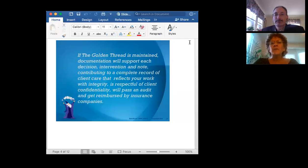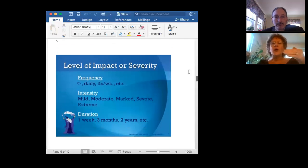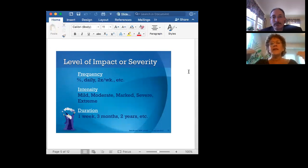The good news about having been able to use the multi-axis system is that Axis 5 was the global assessment of functioning. And if you said that the person had a global assessment of functioning of 55 or less, then the insurance companies would pretty much, not always, but usually give us weekly sessions. Now what we need to do is we need to rate the severity of each diagnosis. And the good news about that is that we get to be more specific. Some are rated in the DSM, they already come rated, like major depressive disorder comes rated, but other ones don't. On your documentation, you want to rate it mild, moderate, severe, extreme. And extreme would be something like the person needs a day program or has just come out of the hospital, something like that.